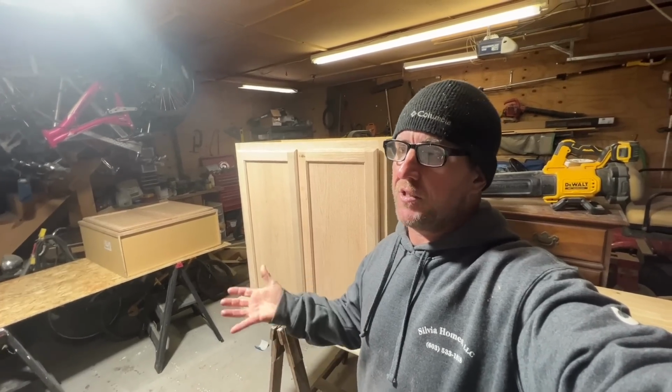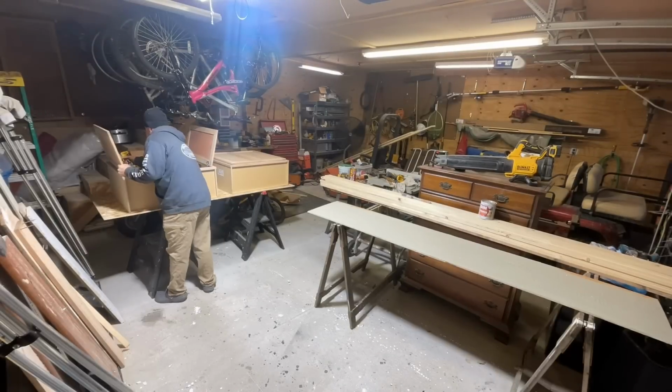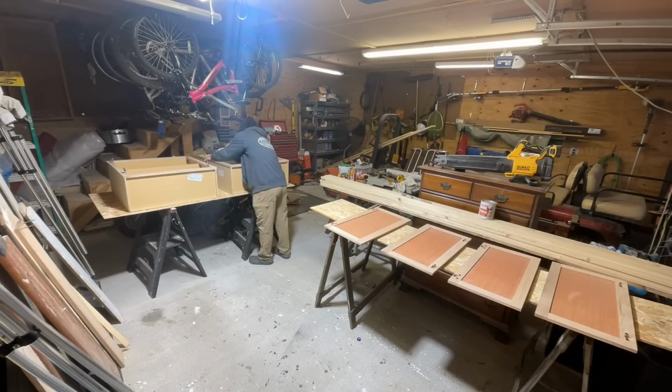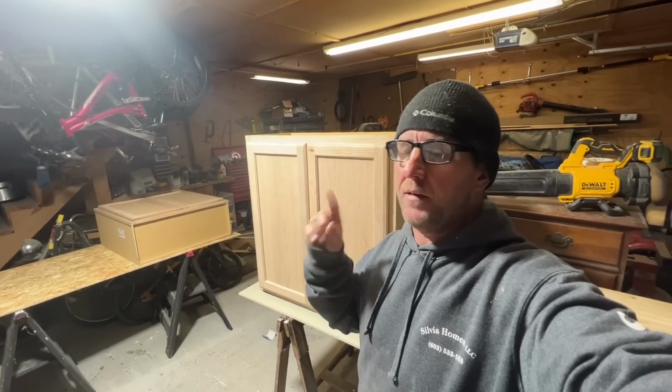I guess the first step is getting them primed. So I'm going to take the doors off them, take the hardware off them, give them a quick sand down, make sure there's no dings or anything in them. And I'm going to put a coat of primer on them. And that'll be step one.